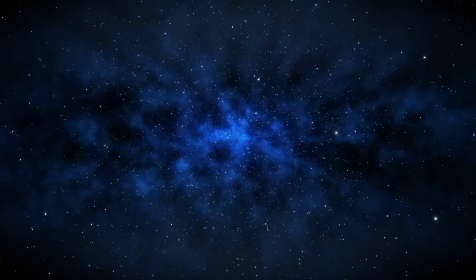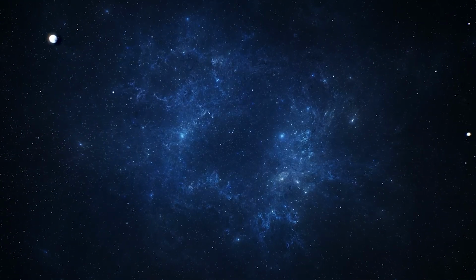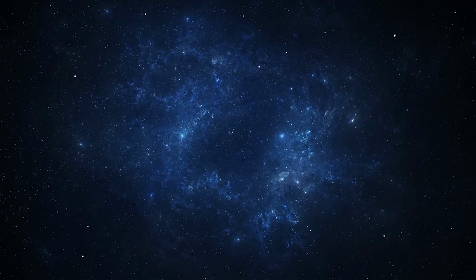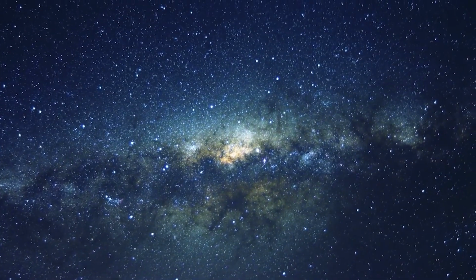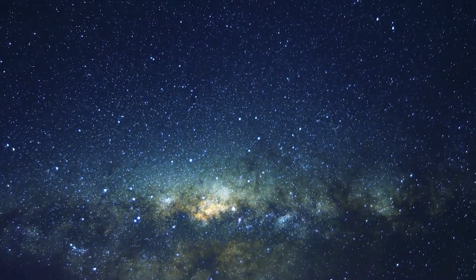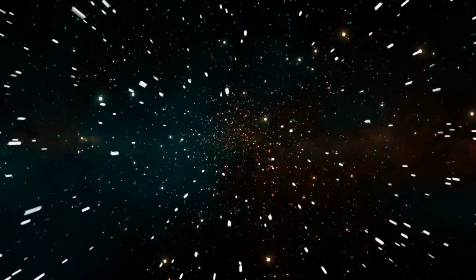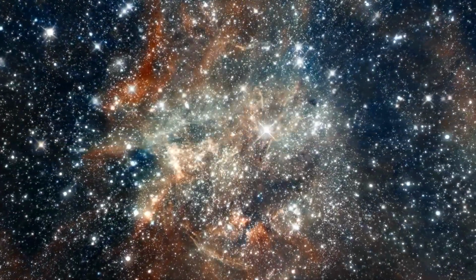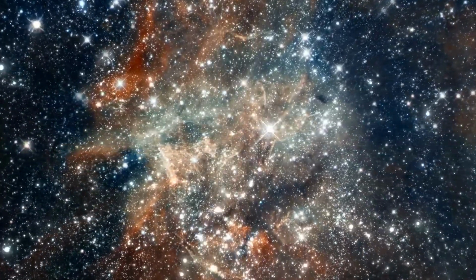GRB 230307A, first spotted by the Fermi Gamma-Ray Space Telescope, stands out as the second most luminous gamma-ray burst we've ever seen. Webb's infrared capabilities allowed scientists to pinpoint the origin of these neutron stars and witness the aftermath of their merger. It's here that Webb spotted signs of thorium, an element scarcer than platinum on Earth, within the kilonova glow. This marks the first time such a heavy element has been directly observed in the aftermath of a neutron star collision. The significance? Kilonovas are now confirmed as cosmic forges, where the universe's heavier elements are crafted.